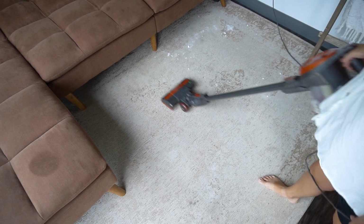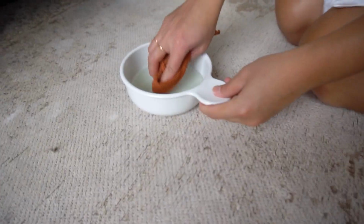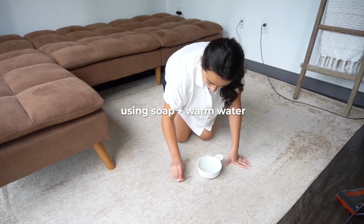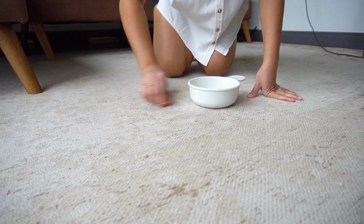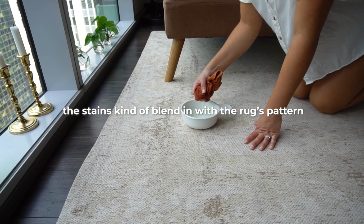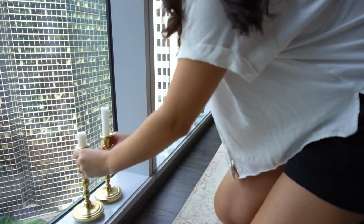I'm also going to be spot treating this rug because there are so many spots from our shoes or from dropping food that we don't always clean up right away. So just using soap and warm water to get rid of all these nasty little stains. And I do like to use a rug that already has a pattern on it so it's not as obvious and so it doesn't look as dirty, but it is still good to actually clean it up.